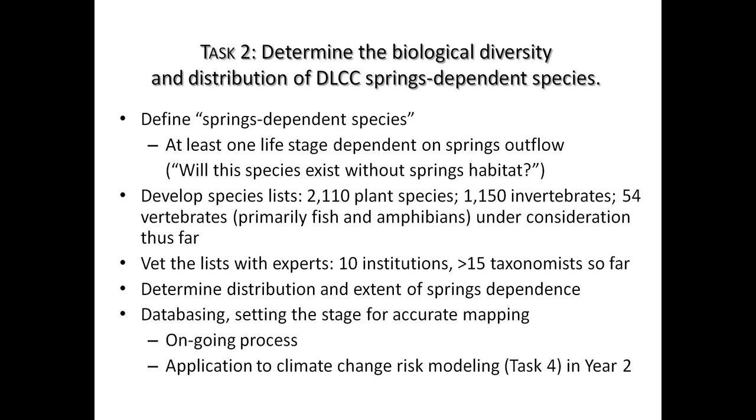There are about 200 species of fish in the desert southwest, and the list of vertebrates will probably grow as we go along. So again, the process here is to compile these lists and have the experts look them over. These are renowned taxonomists working on these groups. We've so far engaged 10 different institutions and more than 15 taxonomists, and those lists of experts are still growing.